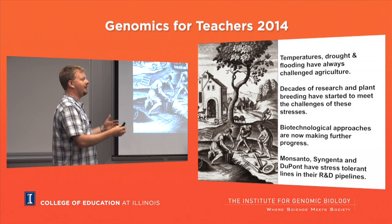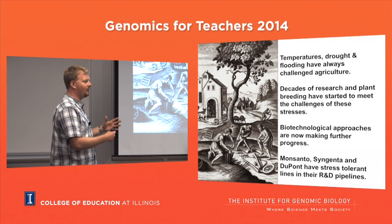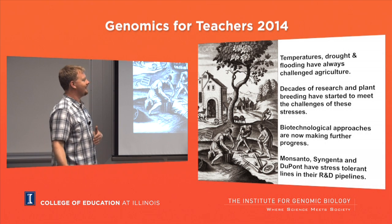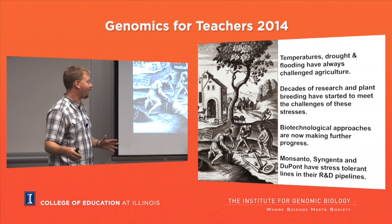If you look at the products that are coming out of their research and development pipelines, Monsanto released a genetically modified corn plant a year or two ago, which is designed to do better under drought conditions. That's a slow process. If they released that last year, they started that process 15, 20 years ago. It doesn't just pop out. That's a very slow progression.